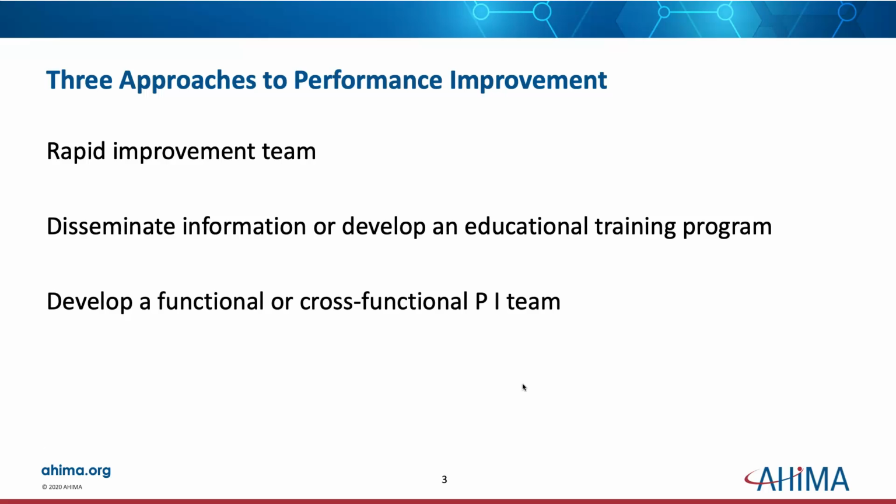But functional means it's within a particular area like HIM, and they're just dealing with what's going on in HIM and fixing it. Cross-functional would be, okay, there's something wrong with the revenue cycle, so we're going to have registration there, or patient access. We're going to have HIM. We're going to have patient financial services or billing. And we're going to have those areas all working together on the process, because it's crossing functional areas. So that's where you get your cross-functional definition.